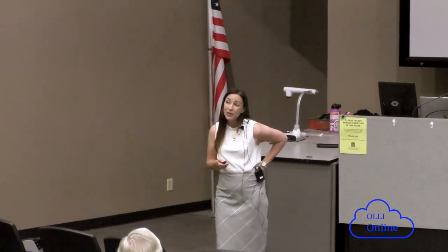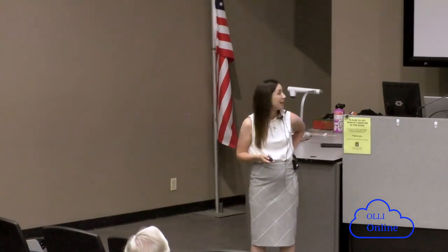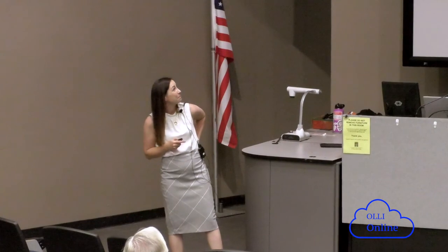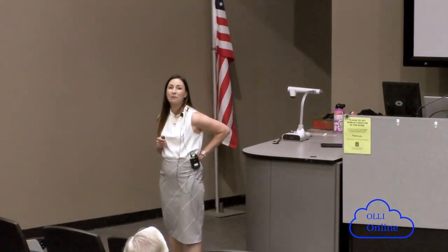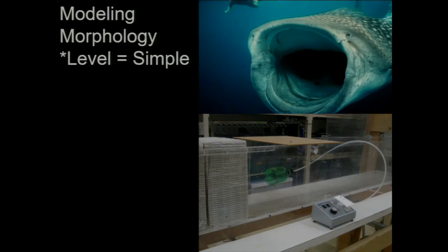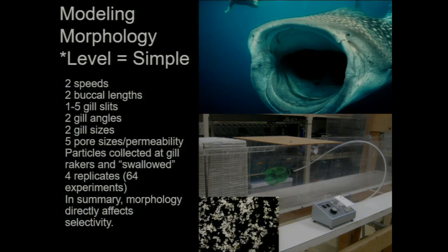So now I had to figure out what was happening. And I knew I couldn't put my hand back into one of their mouths because they weren't going to let me. So instead, I turned to modeling. My early models were very, very slick, basically a Sprite bottle in a flume, a recirculating flume. And I added some plankton particles, and I ran a whole bunch of trials. So this is for whale shark here.